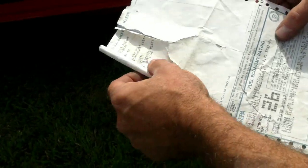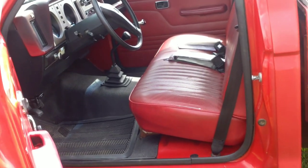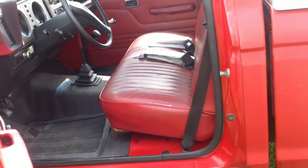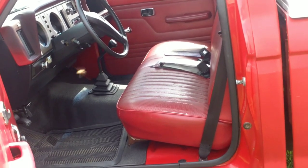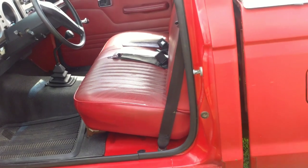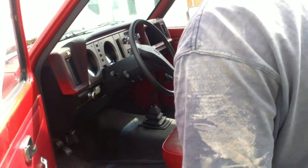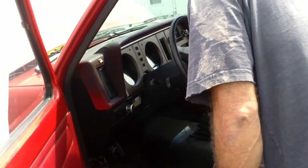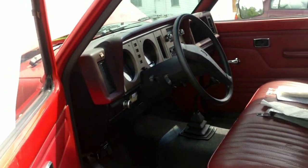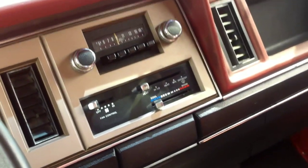They were pushing EPA back then. It's bare bones. No power steering, so it's hard to turn. He didn't put anything on it. There's no headliner or nothing on it. It's got some cracks in it. It's just a truck. But it's a great shell to work with if you're looking to restore one or something like that.